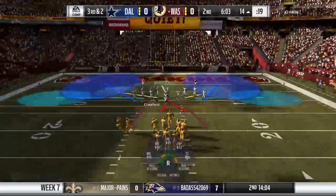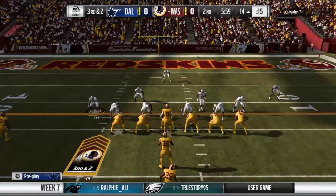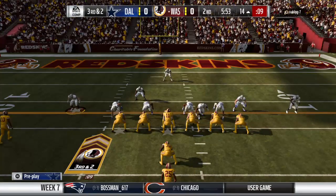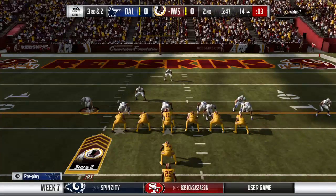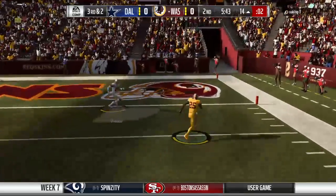The Redskins on 3rd down. A perfect 3 for 3 as they look to keep that streak going. Here it's 3rd and 2. Now they'll run it on the toss.